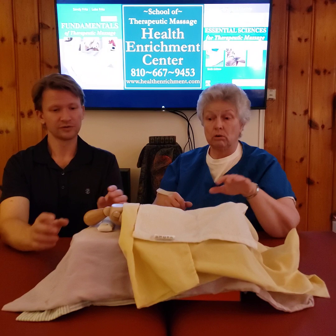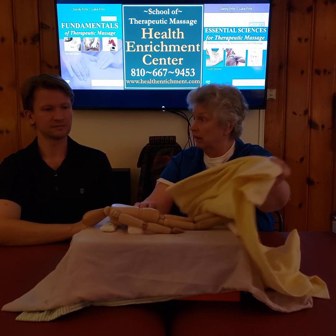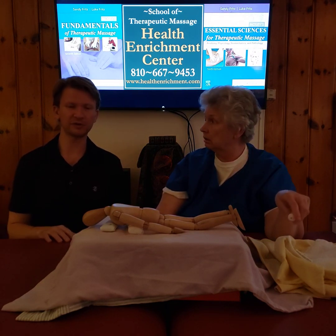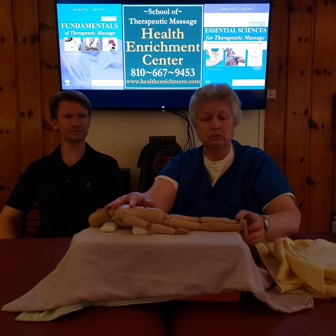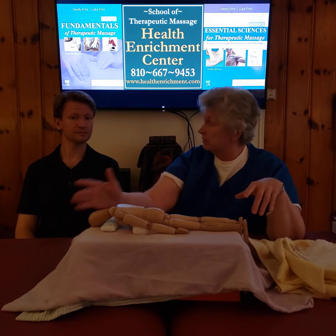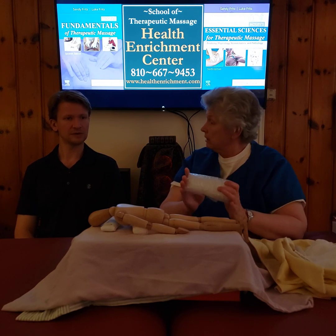Exactly. So a couple of modifications then in prone position would be a big bolster idea. Most people use these rolls, the round ones that have a cover to them. They usually come with your table. So many people do just fine if their feet come up off the edge of the table, especially if we're not focusing on using a face cradle. Or you can use a larger square bolster.